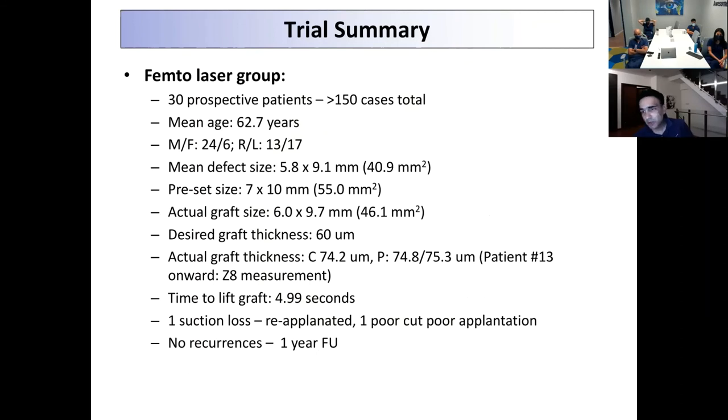We had 1 year follow-up, we haven't had any recurrences in our first 150 cases, mainly done, to be fair, by two surgeons. We also haven't had any cases of recurrence, but of course we need larger numbers from this going forwards as well.